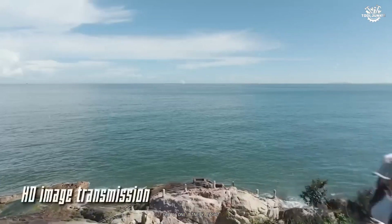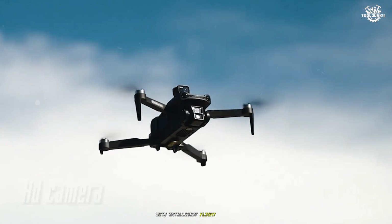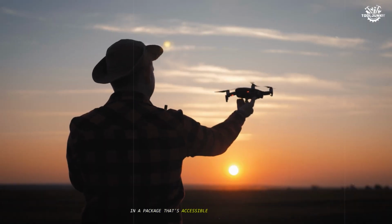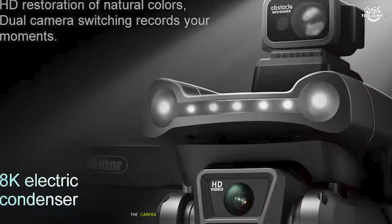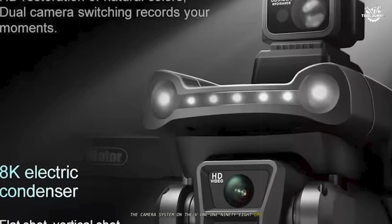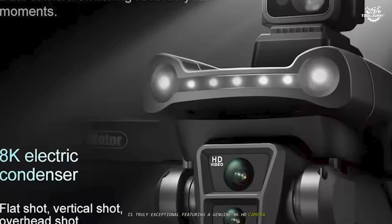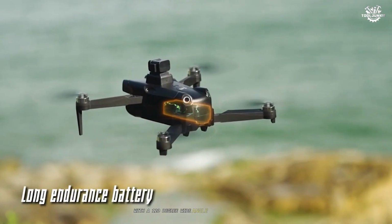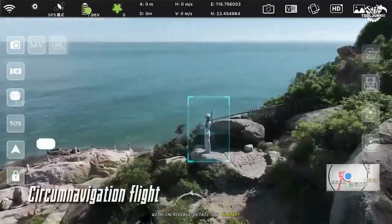The V198 GPS combines professional-grade imaging capabilities with intelligent flight systems in a package that's accessible to both experienced pilots and enthusiastic beginners. The camera system on the V198 GPS is truly exceptional, featuring a genuine 8K HD camera with a 120-degree wide-angle lens that captures breathtaking footage with incredible detail and clarity.